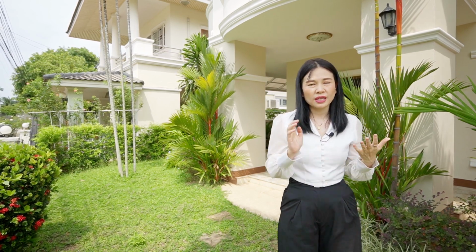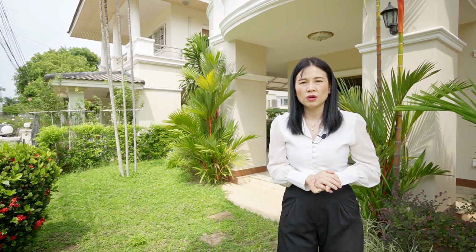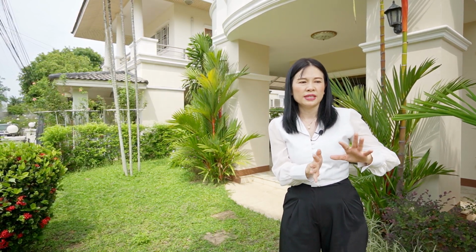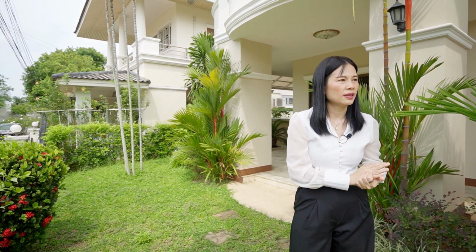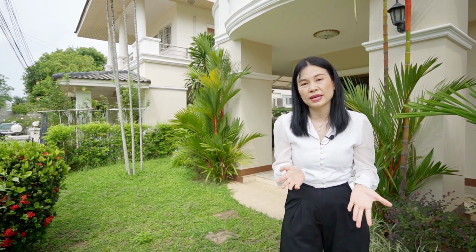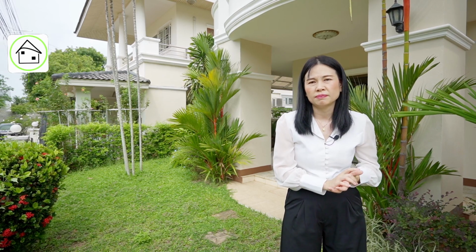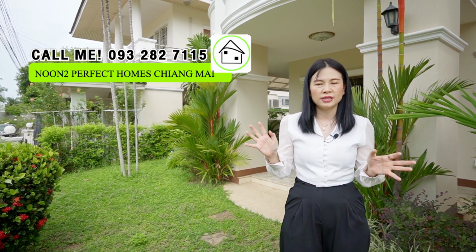For the direction, I will suggest the easy way. If you start from Central Festival, it takes only 4 kilometers to this house. Just go straight, and this gated community will be on your left-hand side. It is near the fresh market, named Sam Yak Market, which is only 3 kilometers away. And in front of this community, it takes only 100 meters to the convenience store. So it's really convenient to go anywhere.